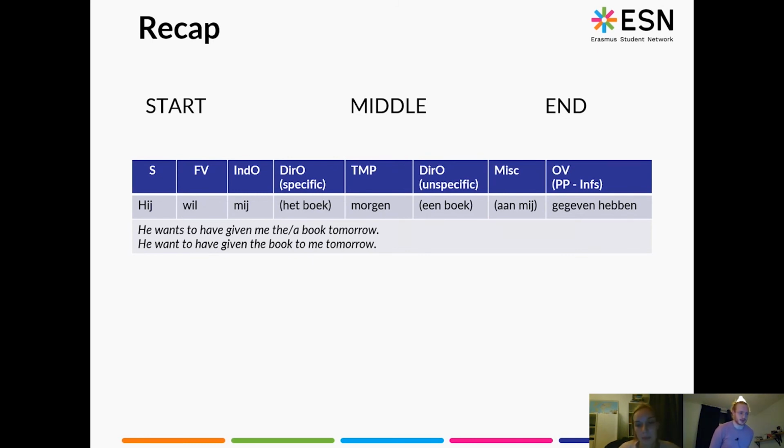As you notice, the direct object goes in a different place depending on whether it's specific or unspecific. It's also a fun little thing. So if it's a specific thing, you usually put it at the start, before time, manner, place. And if it's unspecific, you put it after. You can know whether it's specific if it has de or het, or is a name. That's it. Everything else is unspecific. So if it has een, or doesn't have anything, or it has vier or geen, it's all unspecific. And you put it there.